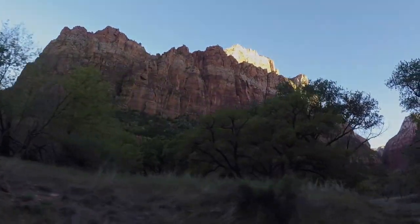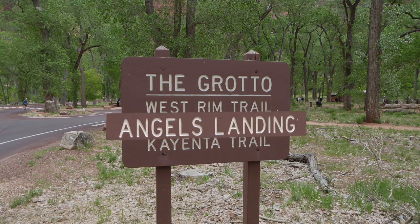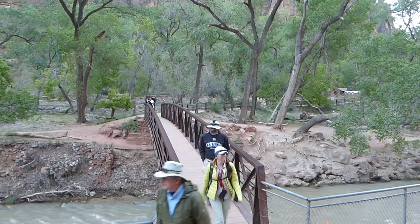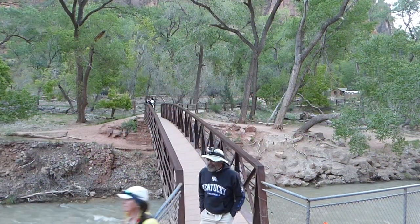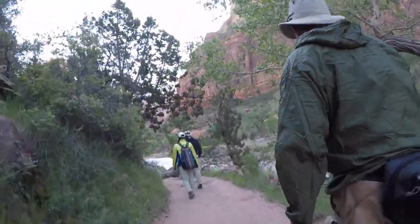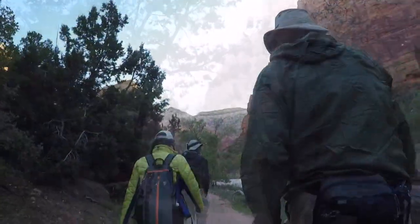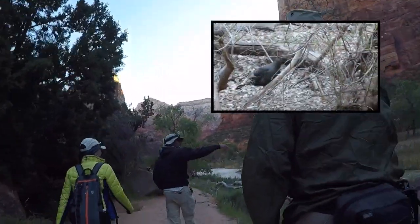After about 30 minutes, we arrive at the Grotto, which is where we start our trek to Angel's Landing. We cross the Virgin River and get this adventure underway. The first few minutes is flat along the side of the river. Keith spots a wild turkey.